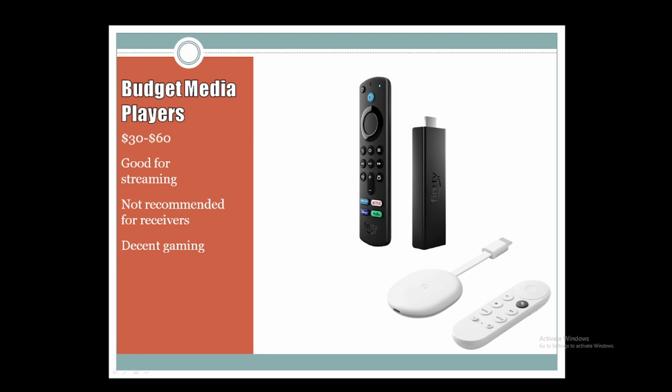That being said, if you are just looking for something that can stream the popular apps like Netflix, Hulu, and even live TV apps, then a budget media player is all that you're going to need. Most can handle 4K content fine, do HDR, and even do slightly decent gaming. If you have a nice home theater receiver that you want to take advantage of, it will work for basic streaming, but not really for personal media.